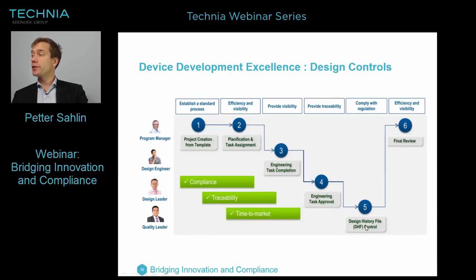And this is the way tasks will be performed all through the development project up until the final review, which might be the preparation before a stage review or the actual gate review itself. So this is how we build in compliance, in this example with regard to the deliverables and the design history file, and how we build that into the development project. And this is one of many ways to bridge innovation and compliance and to build compliance into our designs.